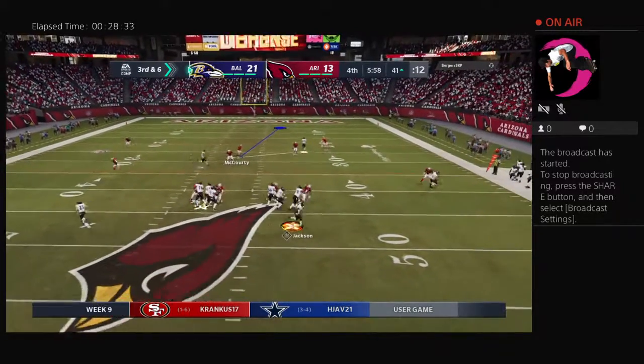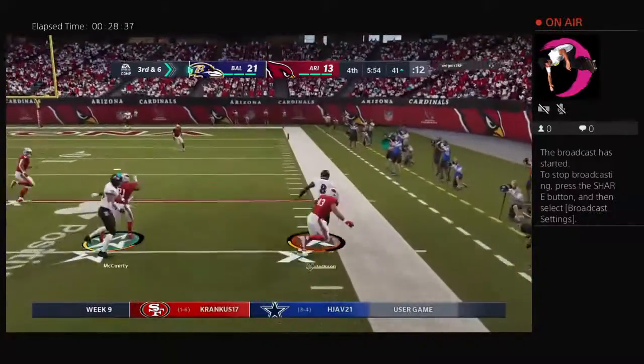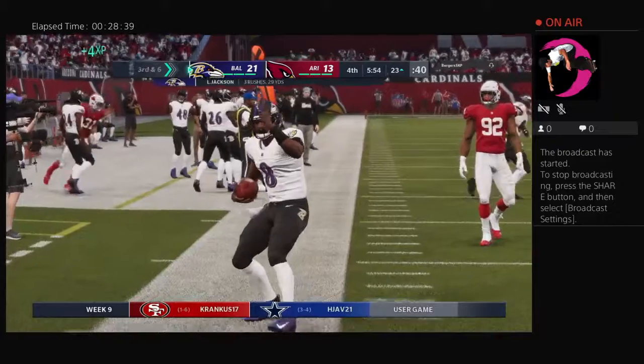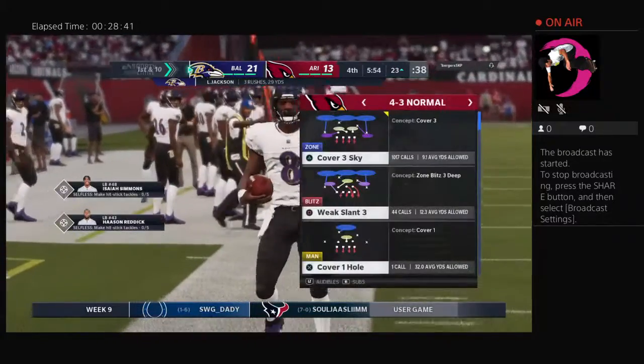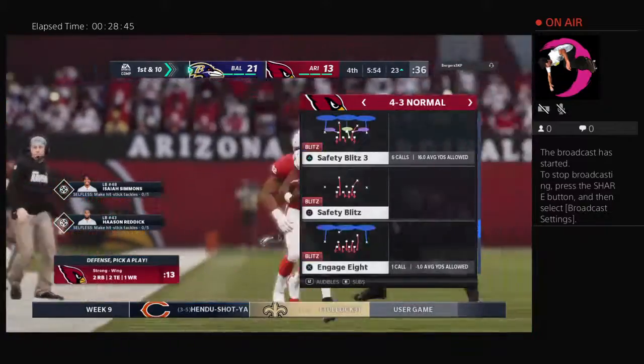On 3rd down, Jackson flushed to his right. He can run for it, and he will. And he takes this just a few yards shy of the red zone before going out. Able to make something out of nothing there. 17 yards and a first down.